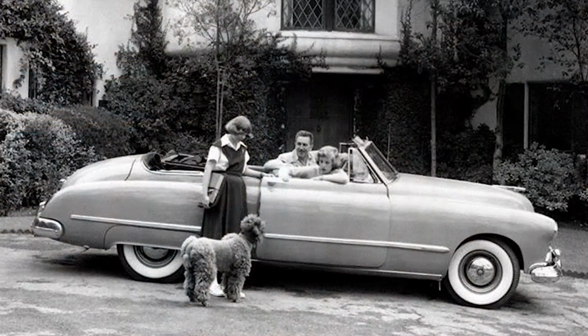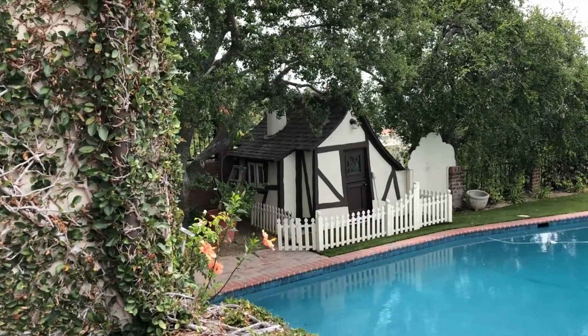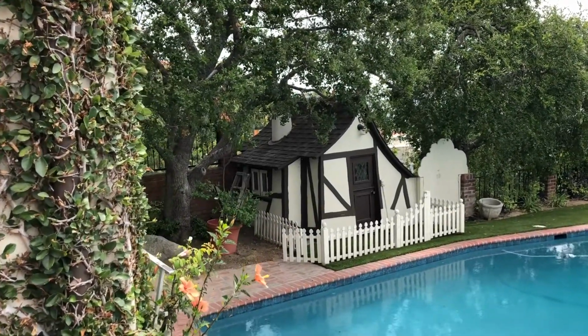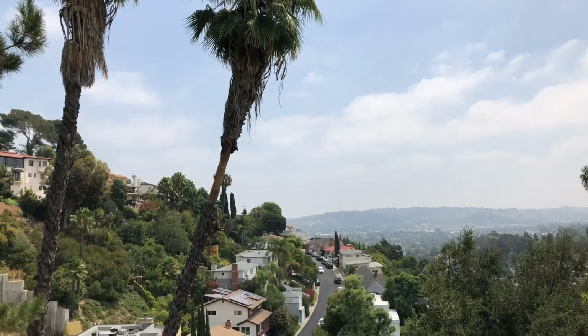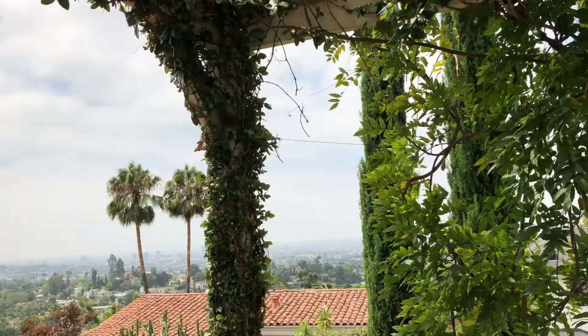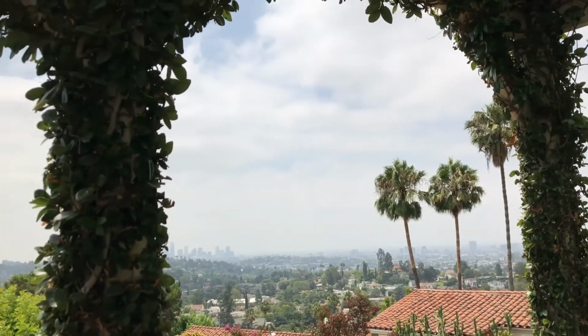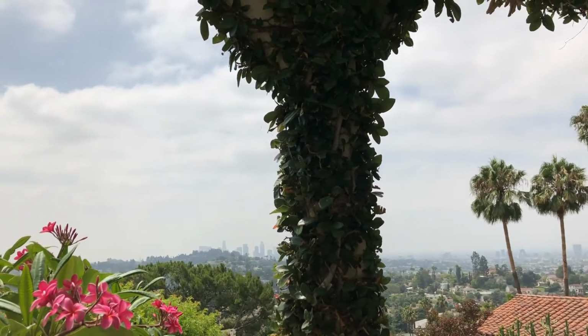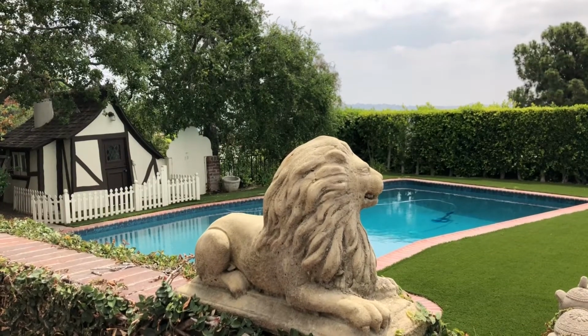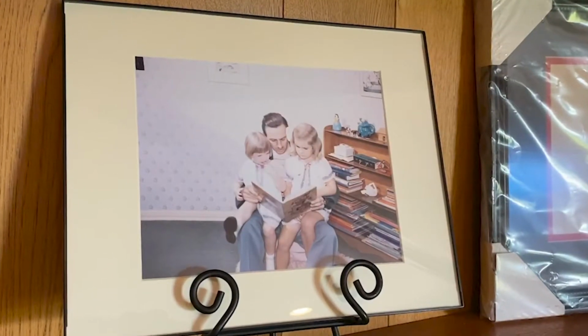Walt specifically built this house so that he could raise a family and be close with his family. Now, just below us, we're at the top of a hill here, and he could see his animation studio. It was just at the bottom of this hill, less than 5 minutes away on Hyperion Avenue. So Walt was able to spend a lot of time here with the family, do a lot of the work for the studio here in this house, and still get his girls to school every day. So he had father-daughter time with his little girls every day.